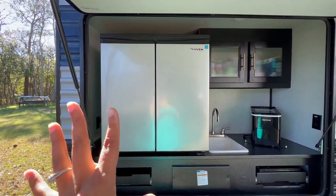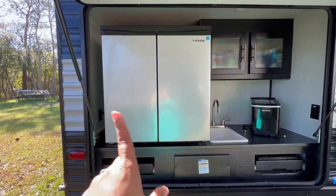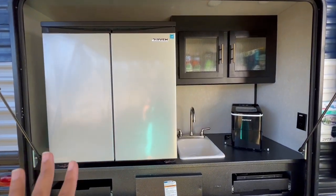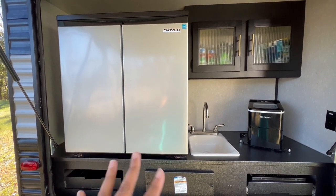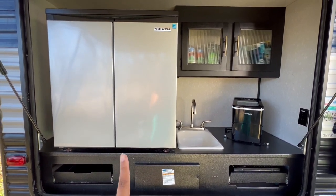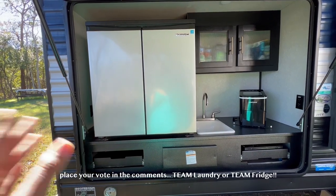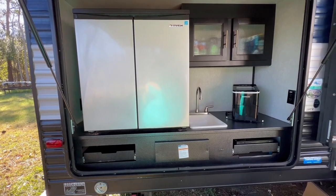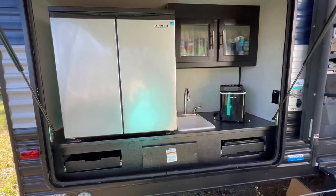But honestly, I've seen a few people change their outdoor kitchen out and make it like a laundry room and put a washer and dryer back here, or the washer dryer combo machine. And I really, really, really want to do that. But my husband will lose his mind if I get rid of this fridge. So I'm going to let a couple months go by before actually moving forward with that project. But I would prefer to be able to wash and dry my clothes here versus having to constantly go to the laundromat.